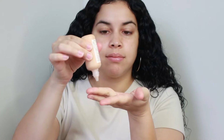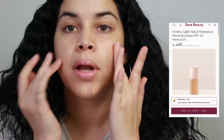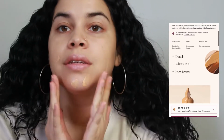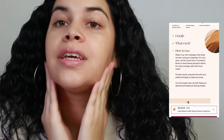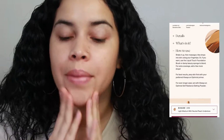This is how I apply it. I like to just squeeze some onto my finger, like a little line. I'm using shade 24N, and I'm gonna apply it in the way that she recommends. I have applied the Positive Light Tinted Moisturizer with a brush, and that works well. It's blendable. It feels nice on the skin. It looks hydrating and radiant in my opinion. It's also very easy to blend with my fingers right now, and my skin feels soft.